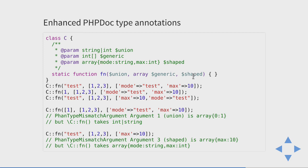And finally, we can also do shaped arrays. We can say this has to be an array, and it has to have a key named mode, which has a string value, and another key named max that has an integer value. If it doesn't have this content exactly, it's not a valid argument. You run it here. These first three runs are fine, because here we have a string, we have an int, and here we have a max and mode in our thing. And now these two next calls are not good.